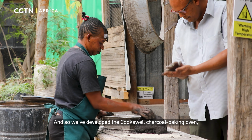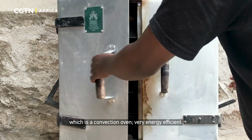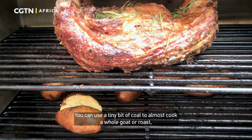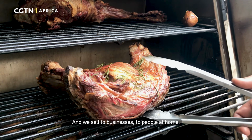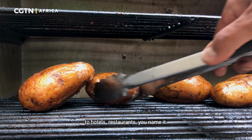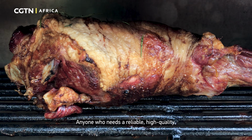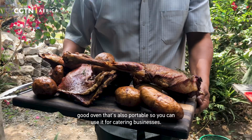And so we've developed the Cookswell charcoal baking oven, which is a convection oven, very energy efficient. You can use a tiny bit of coal to almost cook a whole goat, roast many loaves of bread. And we sell to businesses, to people at home, to hotels, restaurants, you name it. Anyone who needs a reliable, high quality, good oven that's also portable, so you can use it for catering businesses.